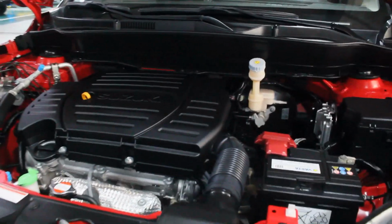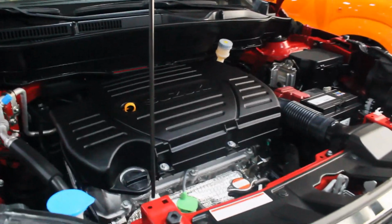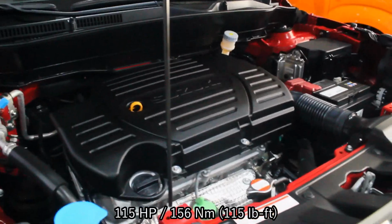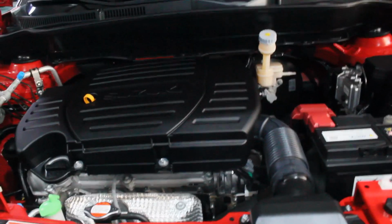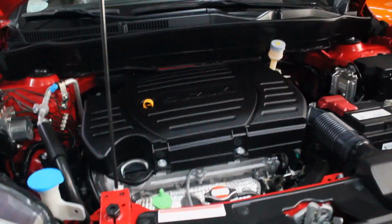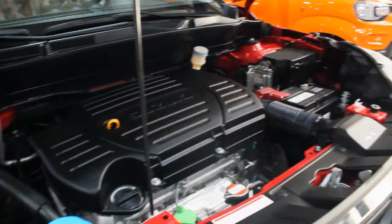So this is the engine of the Suzuki Vitara ALLGRIP. It's a 1.6 liter 4-cylinder naturally aspirated engine with 115 horsepower and 156 Newton meters of torque. This is mated to a 6-speed automatic transmission. I've heard from the reviews, it's a pretty decent performing car. It's not the fastest thing in the world, but it's good enough for a daily drive. So that's about it. Let's go for a drive.